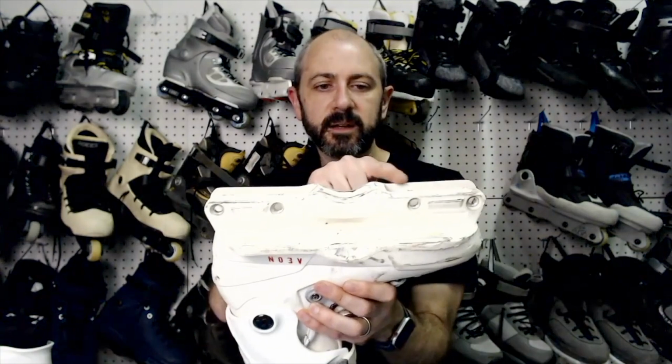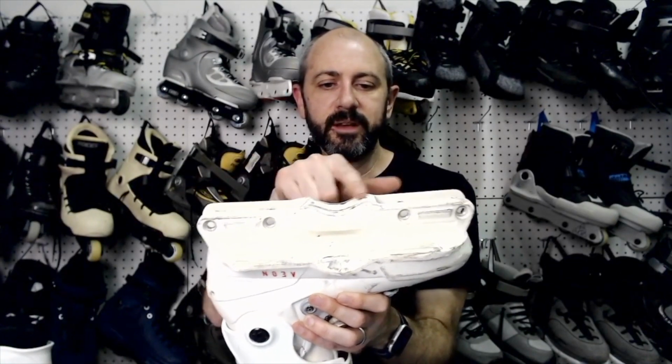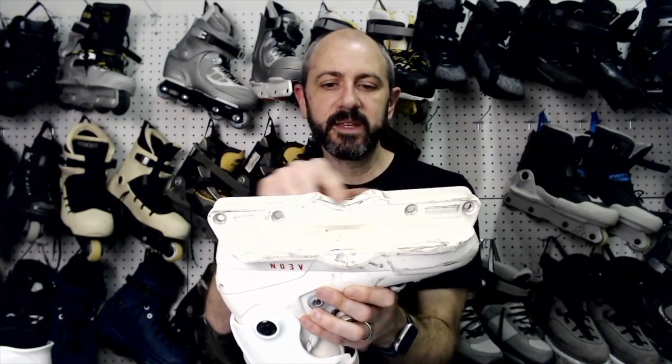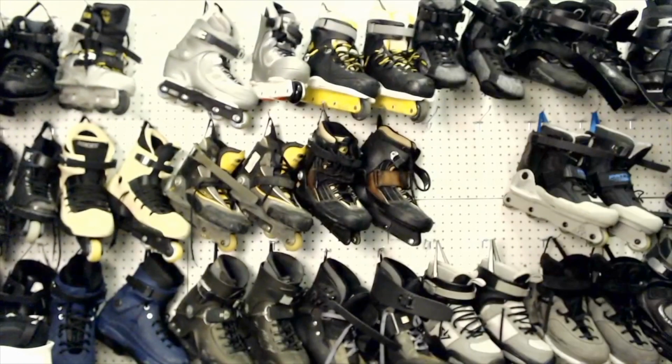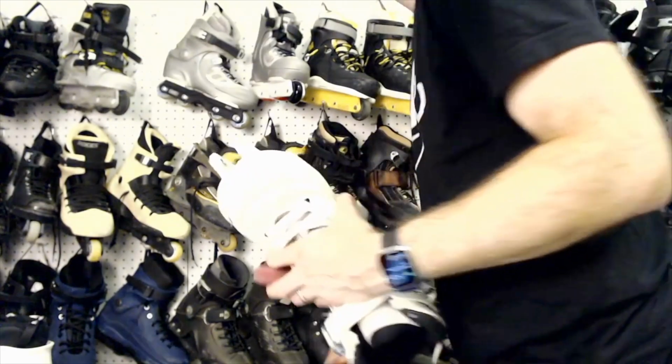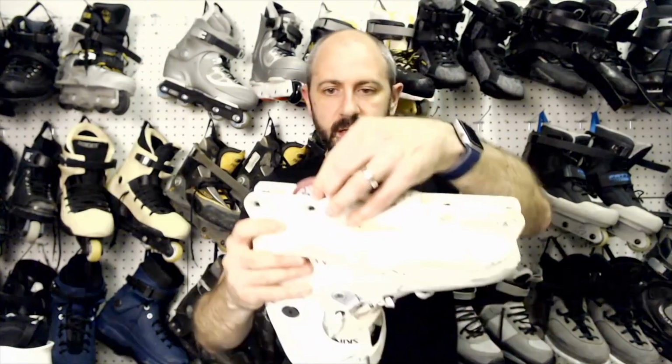This H block comes pretty high, and there's these little nubs on the sides. These little nubs help you from getting wheel bite. I don't know if I have a wheel. Let me throw a wheel in here real quick. Where's a good 60? Here we go. So these are some old shred pool wheels. Squeeze those in there.